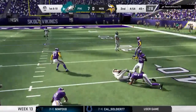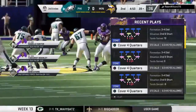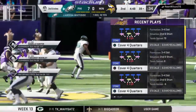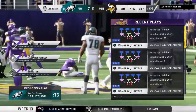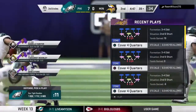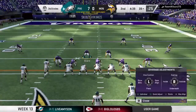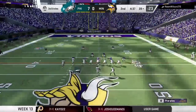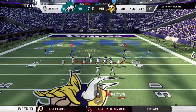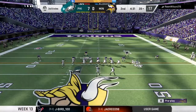Wentz throwing complete to Arcega-Whiteside. And he'll get it inside the 40 to the 39. Well, coaches always talk about finding balance on offense. I don't think you can get much more balance than this. Big-time run, big-time pass. A 1-2 combination. Looked pretty good. How about that? Let's see if they can continue to take that kind of a punch, though. So 2nd and inches after that 1st down completion went just shy of the marker.